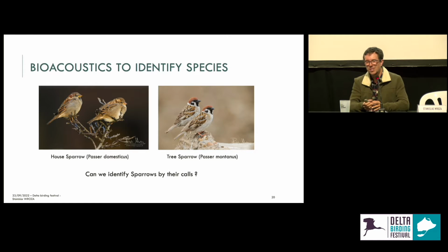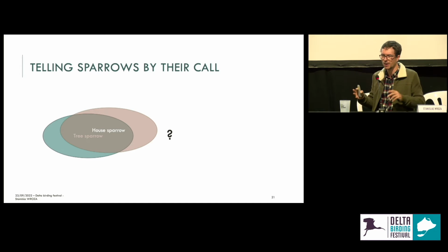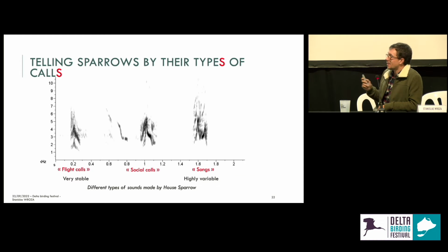So as you can see, it's a mess, because there's a huge variability in these calls, and what it seems to look like is, well, it's probably a huge overlap between house sparrow and tree sparrows. What we can hear looks quite similar, or at least it's very varied, so it's difficult to analyze this. Yet, when you do that, you probably have not put the question the good way, because there are actually several types of calls. If you look at the birds and associate a behavior with the call, you will see that there are some flight calls, so calls made by the bird when they are flying, that are very stable, that almost never change. And then there are other types of calls, which we can call social calls when the bird interacts, or songs when the bird is chirping in a tree, what you hear the most often. And these are different types of calls, so we shouldn't compare them inside the same species.